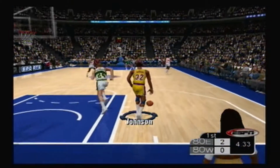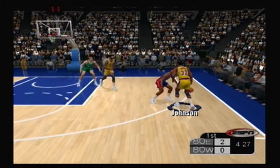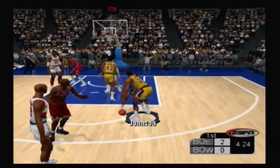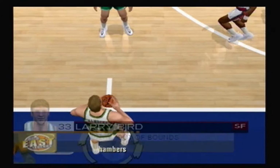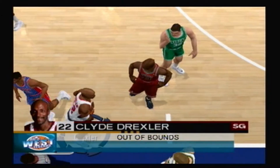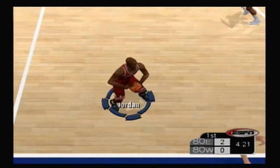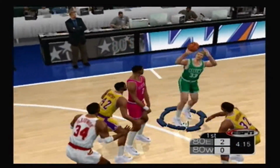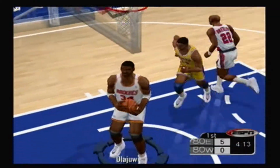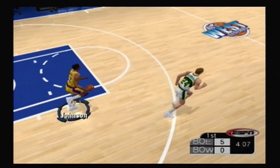Chambers inbounds the ball. Going inside. Olajuwon is asking for it in the post. Drexler with an ill-advised step on the line, and he's whistled out of bounds. Jordan passes it. Launches from beyond the arc. Rips the cord! Bird didn't have to rush that three because no one was near him. He just zoned in and let it fly.